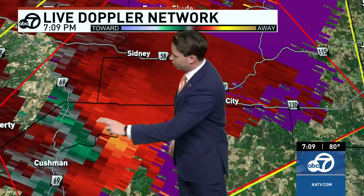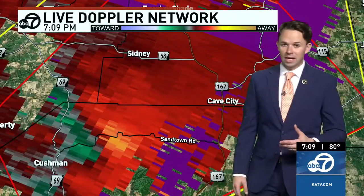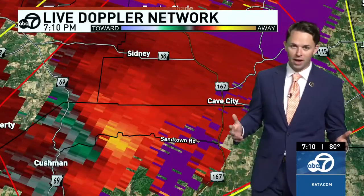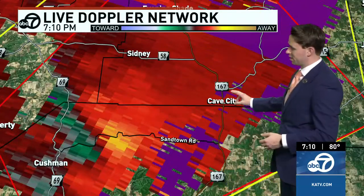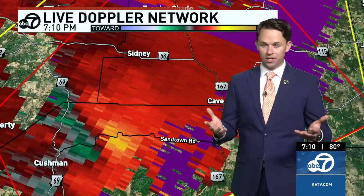Still have the strong rotation as it moves off towards the northeast. It is moving at 55 miles per hour. So as fast as that is moving, this is going to be on you very quickly. And just within a matter of moments from the warning being issued, about 9 minutes later, it went through Cushman. And now, over the course of the next 10 minutes, it's going to cross over 167 and go through the Cave City area.